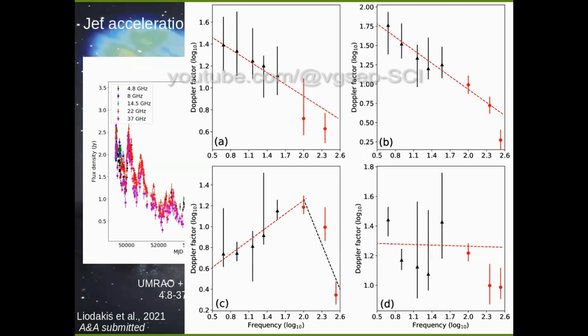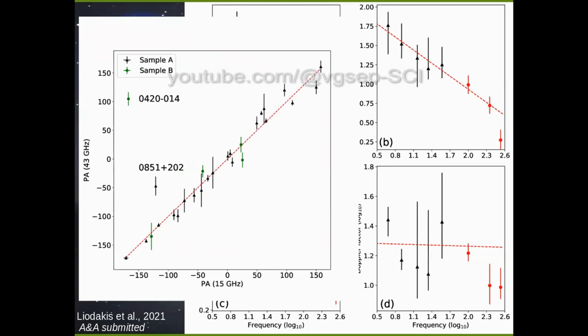And here you see a comparison of the position angle of the jets at 43 and 15 gigahertz. Most of the sources that you see are fairly consistent with each other, but there is one example where the position angle is very different. This is 0420 minus 014, and this is the source that you see in panel B, actually.